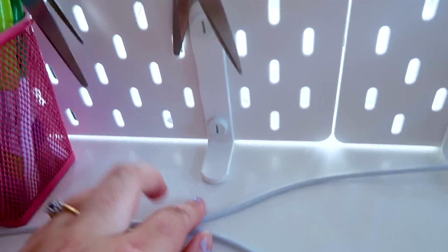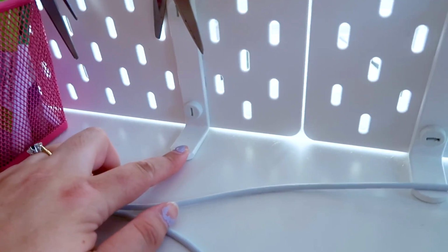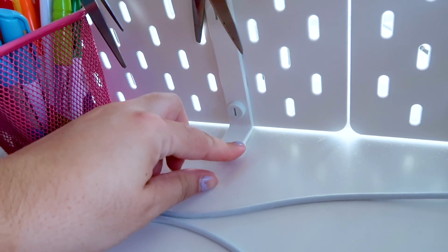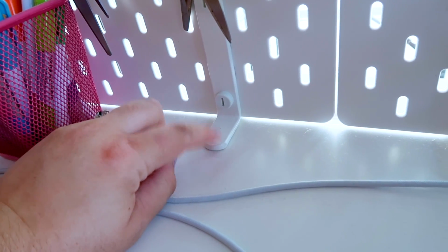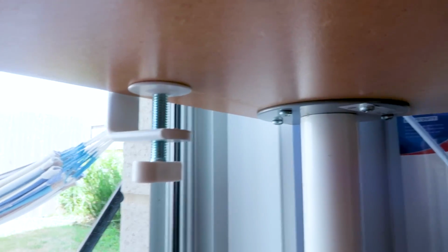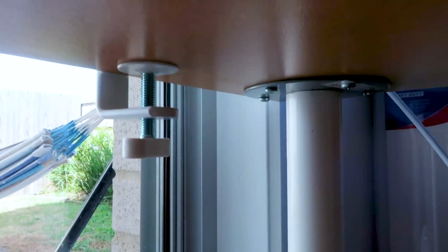So what we ended up doing was buying, these were from IKEA as well. I'll link everything below if I can, but they're little clips, little pinchers to hold the pegboard to the desk. So as you can see under here, there are those pegs, and they push up and hold that against the desk.